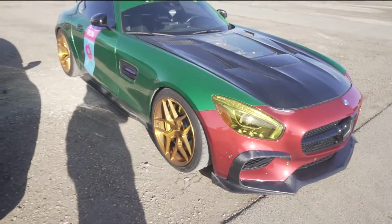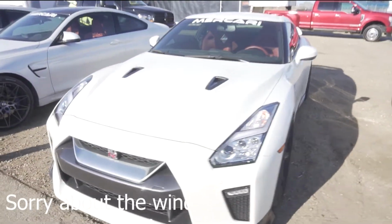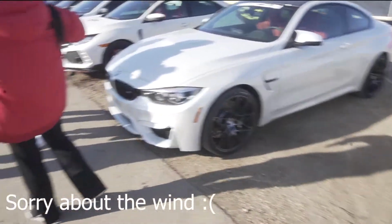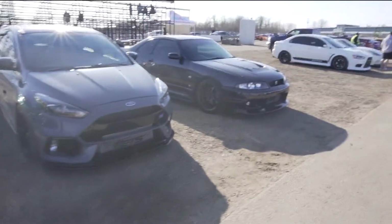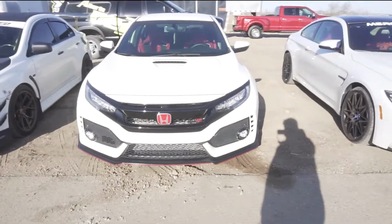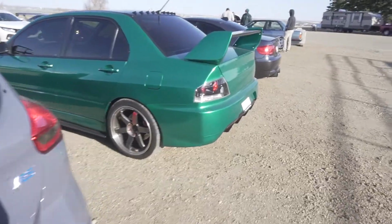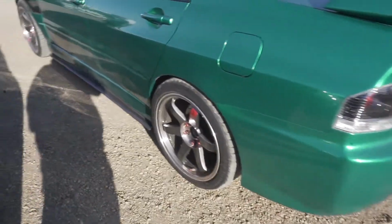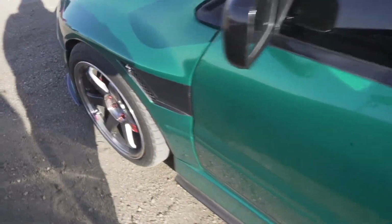So we're at Shadow Tech today for their season opener, and here's our lineup from Rikai. We've got lots of cool stuff today. R33, Jason's new Type R, the Venom, and we got the Evo 9, I think 682 to the wheel, so this thing is really fast.